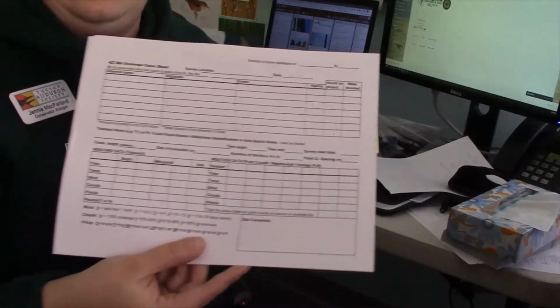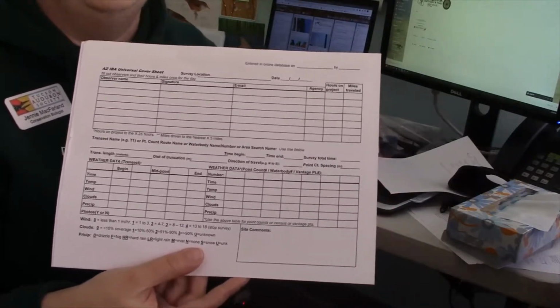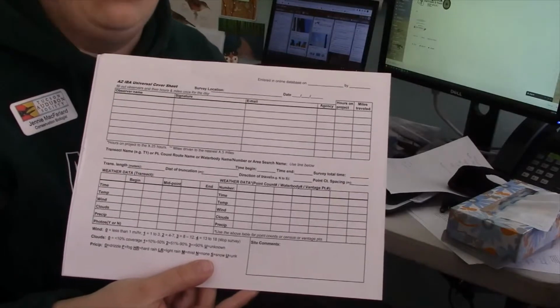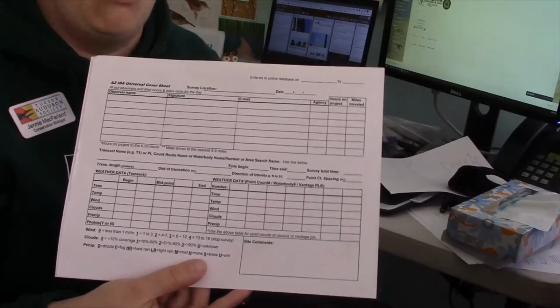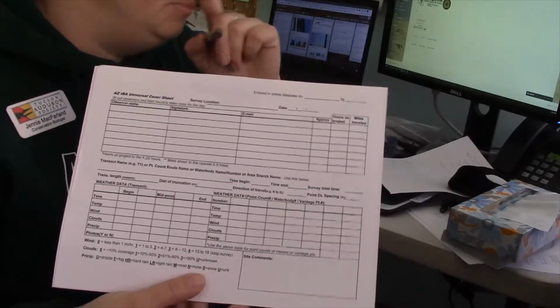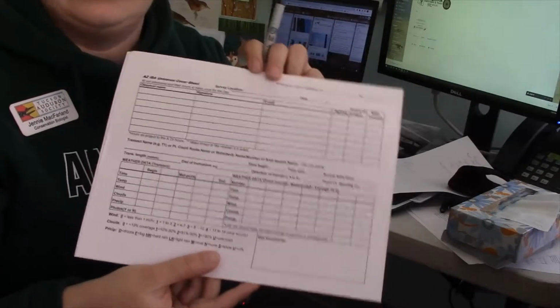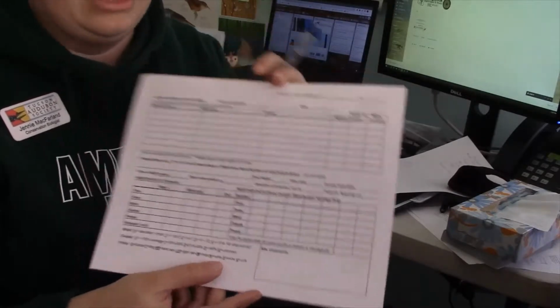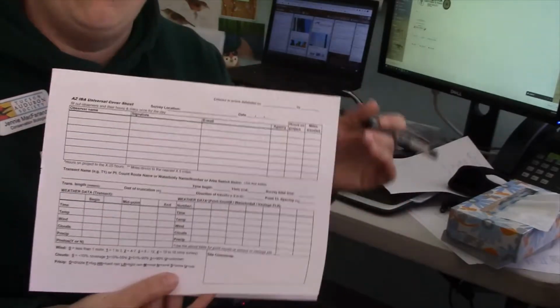It's very likely if I've sent you a digital version of this form or given you paper versions, but if not, they are available for download on the Arizona Important Bird Areas website, which is aziba.org. Just click on that resources tab, and one of the options that shows up is basic IBA data forms, and that's where this is. So you can get a digital version of this, but it's a really important, really helpful cover sheet for any survey you do.